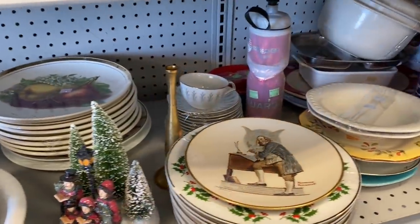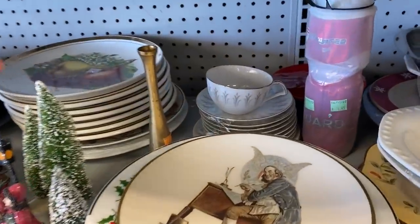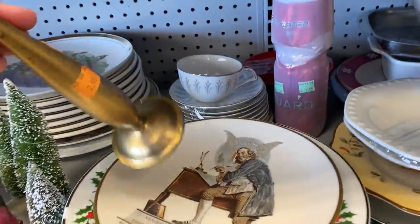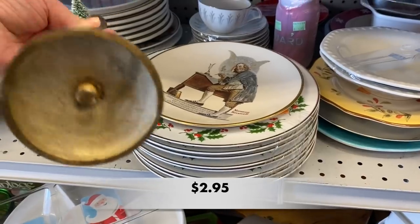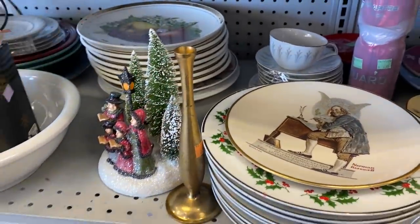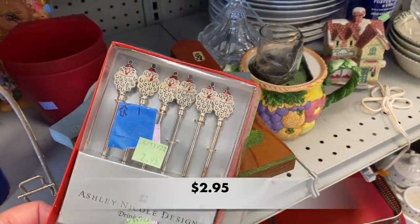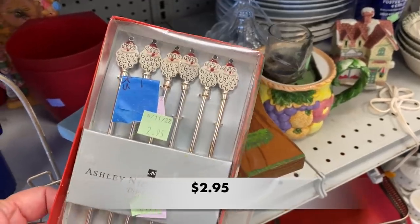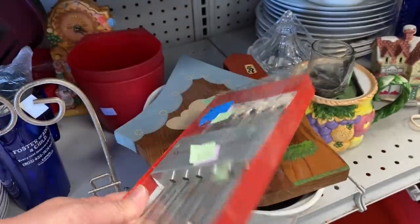And then I noticed this brass bud vase in the back here. I like the shape of this one. It was so different from what you normally see with brass pieces. These were fun. I believe these may have been stainless steel stirring sticks. I like the festive Santa Claus head on top.